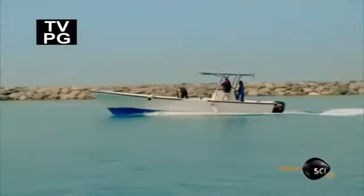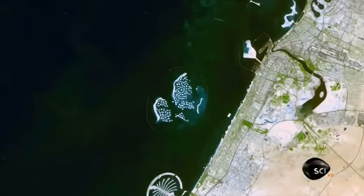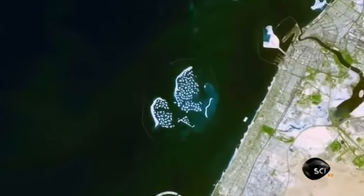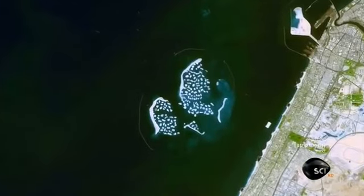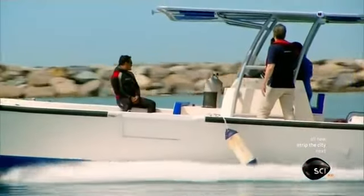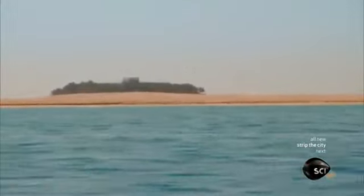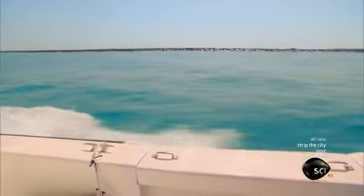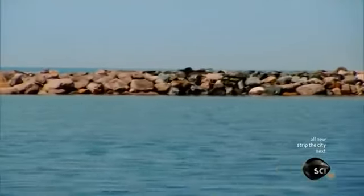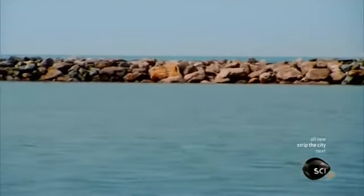From Dubai's coast, a team of divers is heading for the city's latest mega project. The World Islands. 500 million tons of sand sculpted into a map of the globe. Defending these islands from strong currents and winds is the latest challenge for city engineers. Brendan Jack is on his way to inspect the island's breakwater, a huge wall of rocks that shields the islands from erosion.